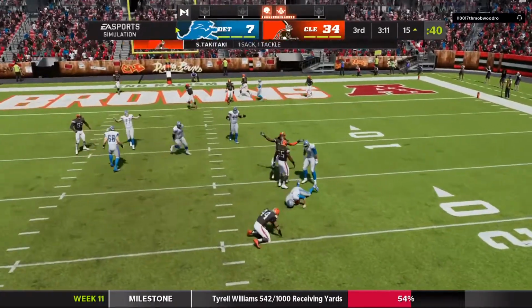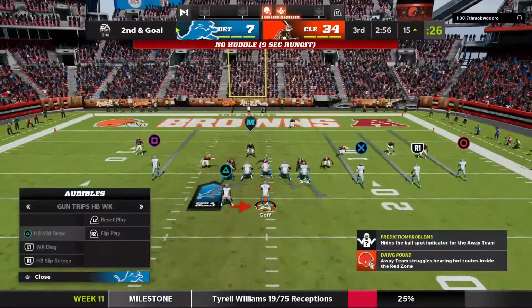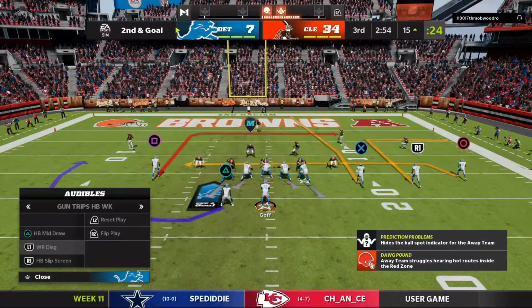And a big loss here as he's taken down. First down, a bit of a disaster, and now on 2nd and goal, back even further.